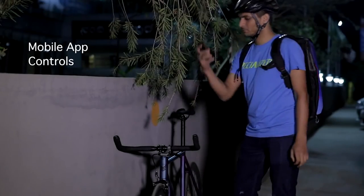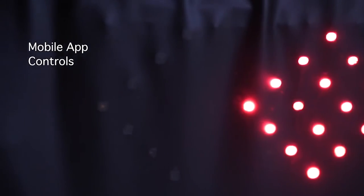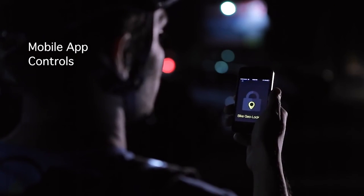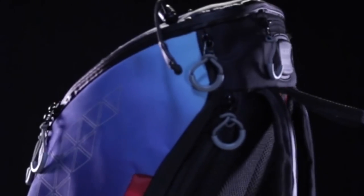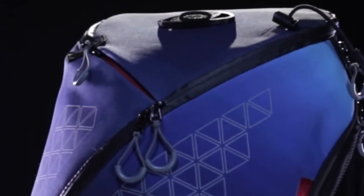Our mobile app allows you to configure your bag's light settings to match brightness and safety regulations around the globe. You can also set up a theft alarm with a geolock system on the app. That's not all. Aster is also the ultimate commute backpack, and here's why.